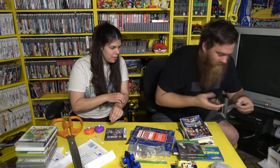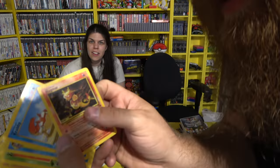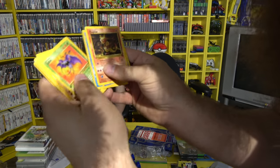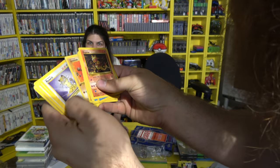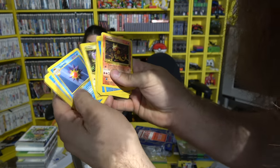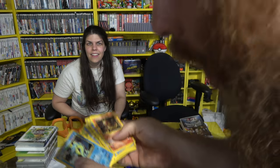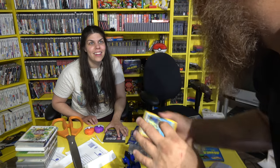I'll go show the camera. These are like early Pokemon. Alright, yeah, so Magmar, Krabby, Cloyster, Zubat, Golem, Graveler, Geodude, Meowth, Eevee, Spearow, Jigglypuff, Pikachu, Pikachu, Starmie, and some energies, Staryu, Weezing. Which one?